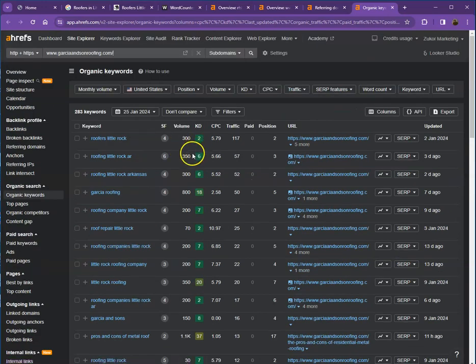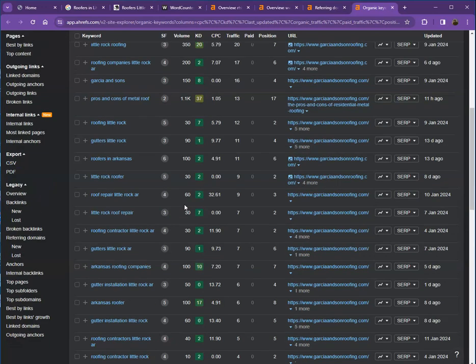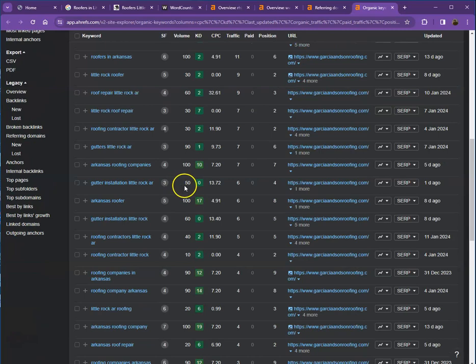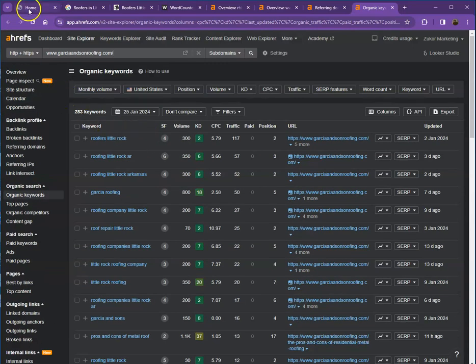If you look at the numbers under volume, these are all the hits or clicks they're getting per month. If you look at this keyword right here, it says pros and cons of metal roof. They've got 1,100 clicks out of it. So this is one of the reasons for having many keywords on your website.